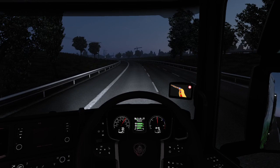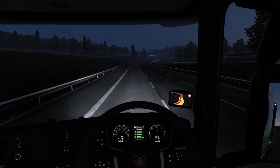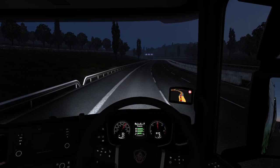So yeah, basically tomorrow we'll be using basically the same trailer, but it'll be a different cab. It'll be the Volvo FH tomorrow, in tomorrow's episode.